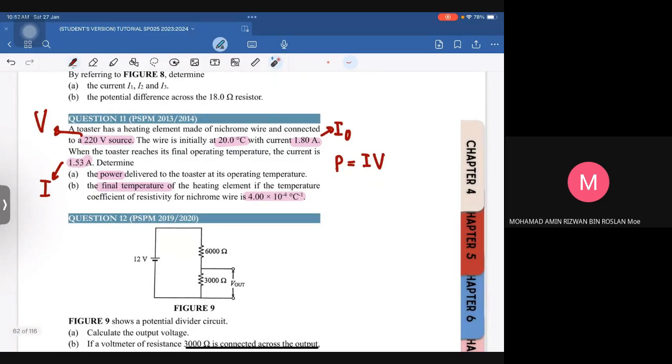Okay, so from here, since they minta at its operating temperature, we are going to use 1.53 ampere. So 1.53 times V, which is 220. So the power is 337 watt. Boleh faham kenapa guna 1.53, kenapa bukan 1.8? Bolehkah? Tak perlu explain lagi.